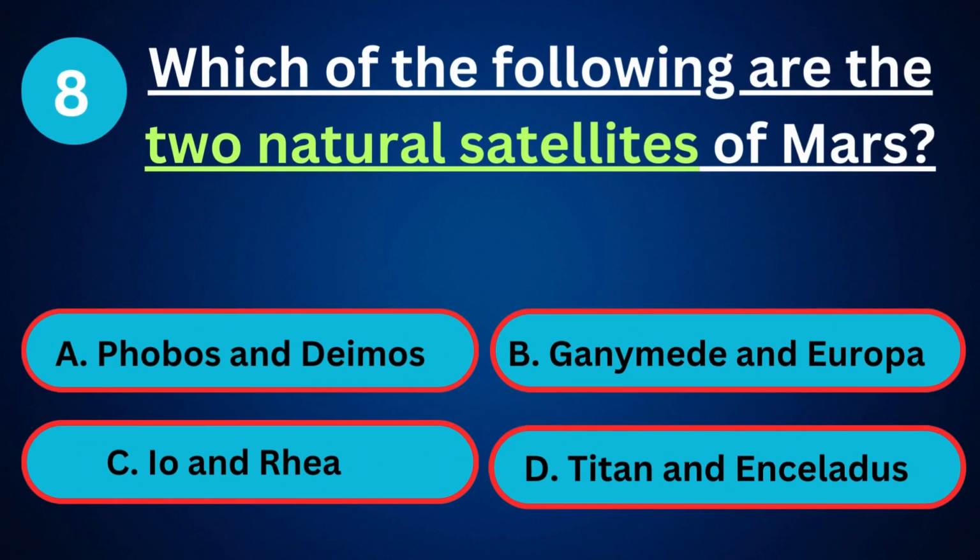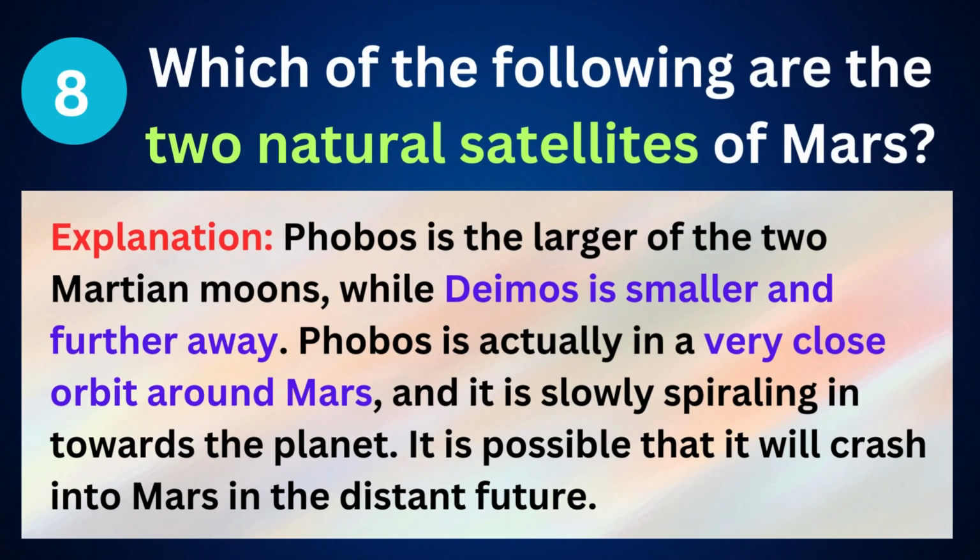Question 8. Which of the following are the two natural satellites of Mars? A. Phobos and Deimos. B. Ganymede and Europa. C. Io and Rhea. D. Titan and Enceladus. Answer. A. Phobos and Deimos. Explanation.